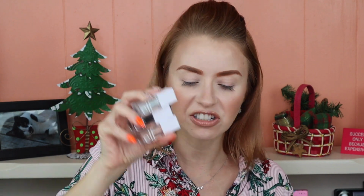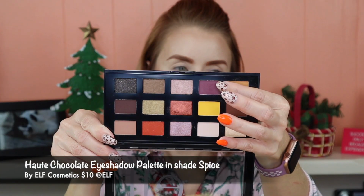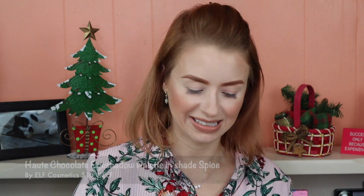Alright, so let's dive in to this palette. I want to create 2 different looks on each eye, so that way I can make sure to use all 3 of these liquid glitters. We're going to start with the right eye, and the first shade that I'm going to dive into is going to be this purplish shade right here. I'm going to work that in my crease.